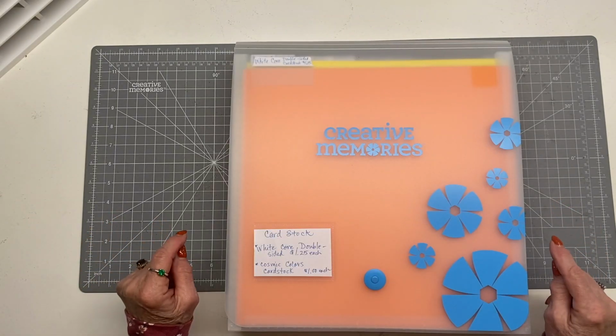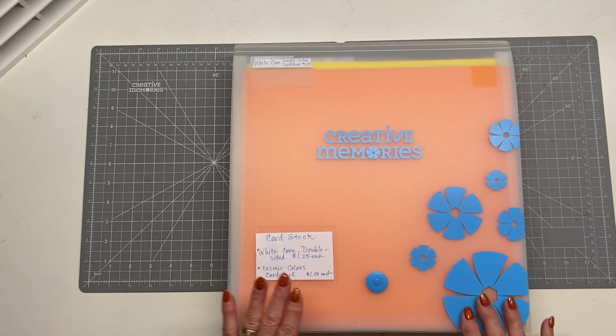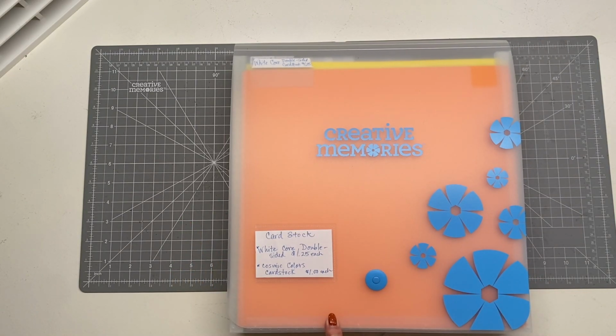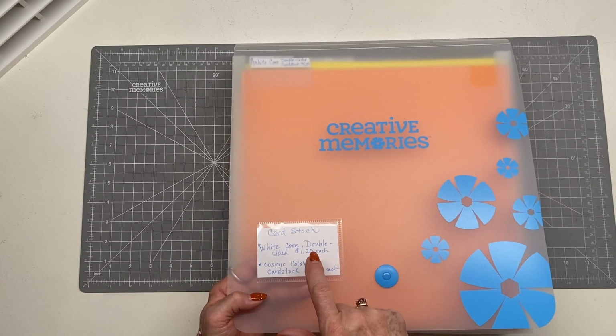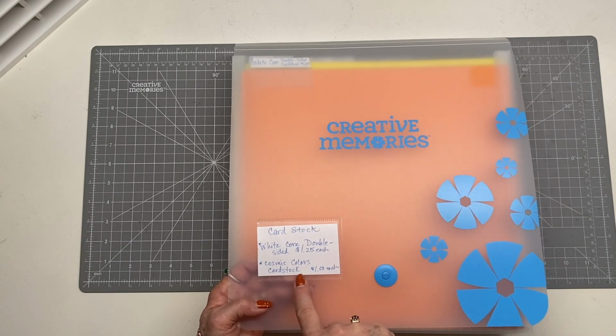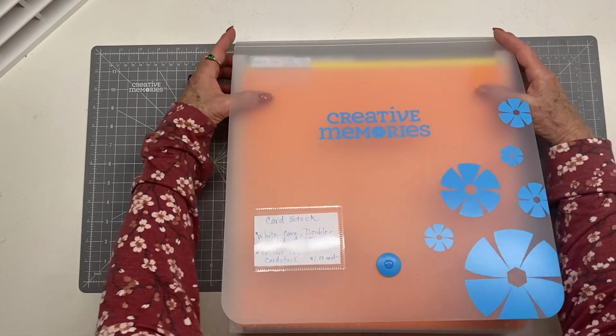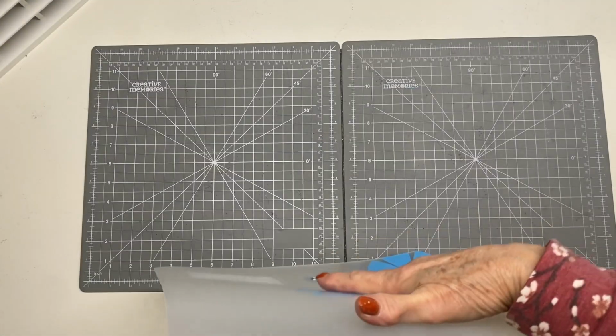Because my space is limited for cardstock, when Creative Memories offered these, what do they call them? Paper file mate. When they offered these, I thought, oh, I'm going to use that for some of the white core double-sided cardstock, that specialty cardstock. I didn't want to put it on the shelves with the others, and also the cosmic colors. So what I did was I used this. Ooh, it's awkward on the camera.